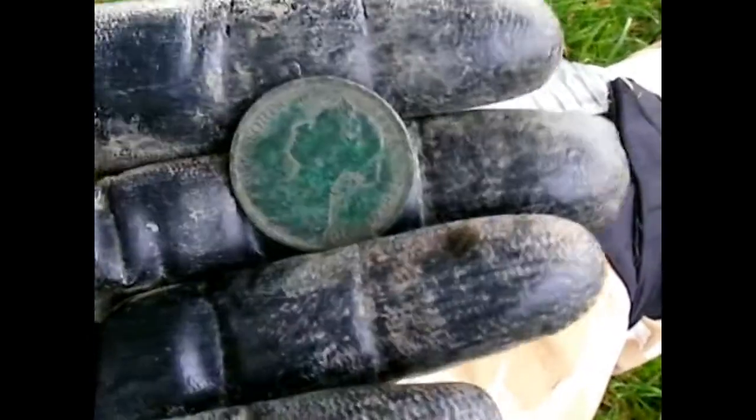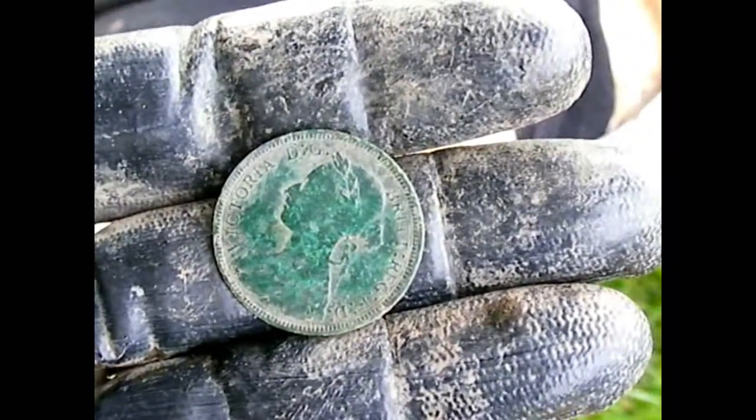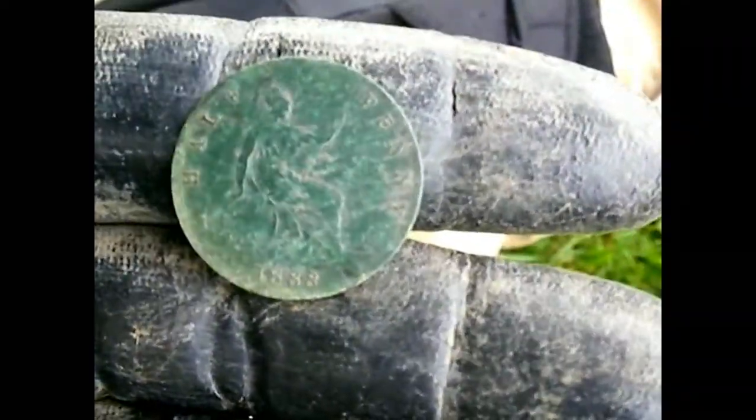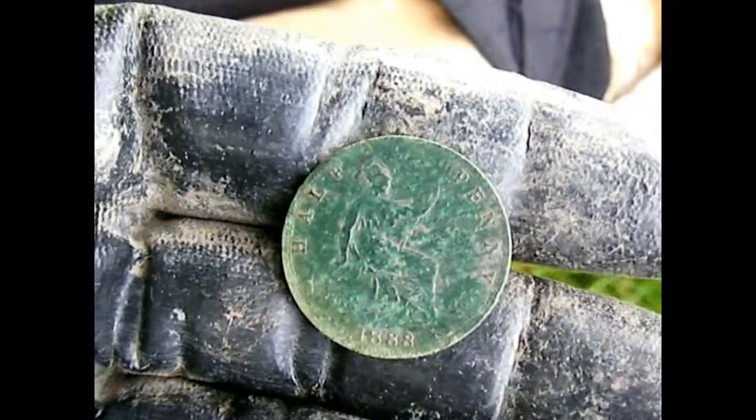And followed up that lovely colonial coin with a Victorian halfpenny. Again, in superb condition. Almost as good as new, that. This one's from 1888. Not bad at all, right? It's really good condition.